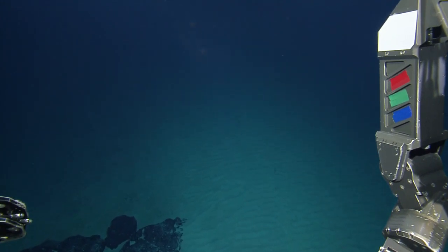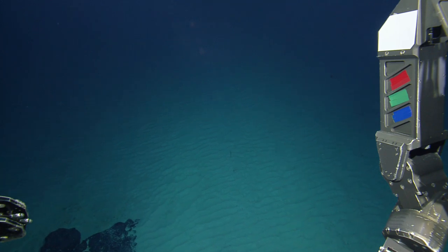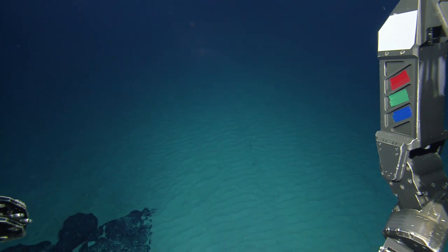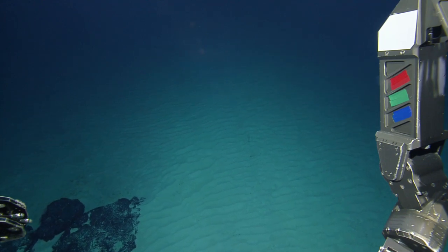And so I'm going to answer some questions from the chat. So what do we expect to find on the C4? That's a great question. On this expedition, we have some science goals. We are looking, in terms of geology, for something called ferromanganese crusts.